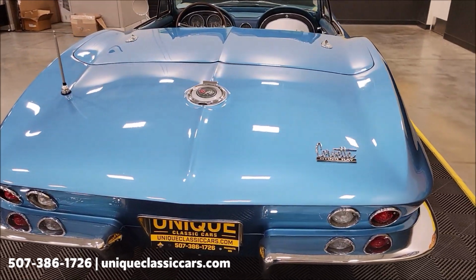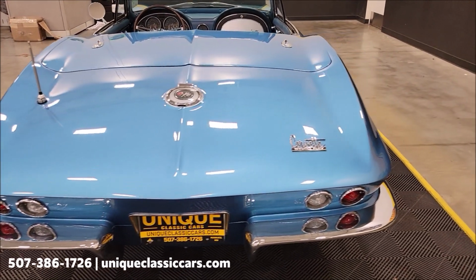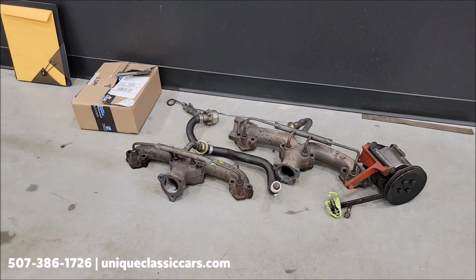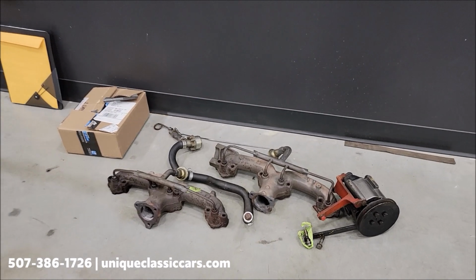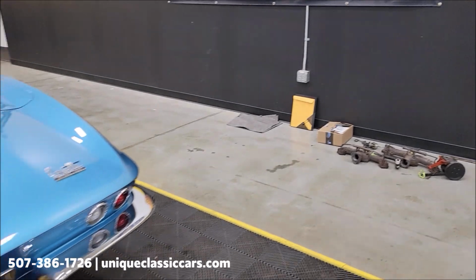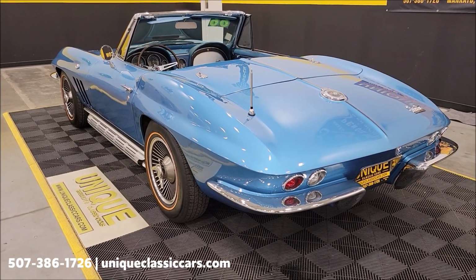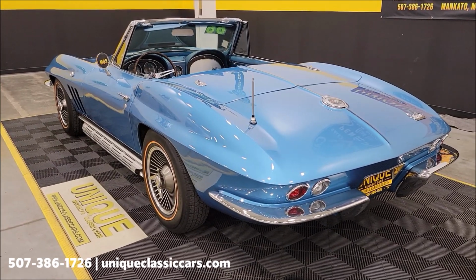Now, I mentioned earlier this was a California car. This would have came with the AIR system, which would be your air injection reaction right here. Those components will stay with the car, as well as, like I said, the Protecto plate, the owner's manual. Now, we did work here for a customer that is selling this car, and some of the work that was done is new exhaust manifolds were put on it. That's when the AIR system was removed.